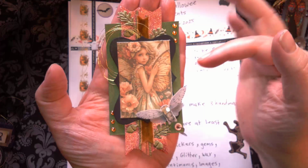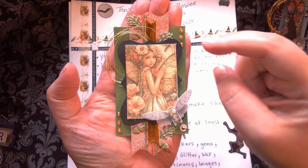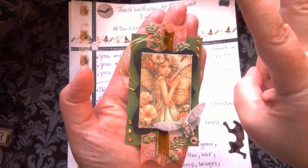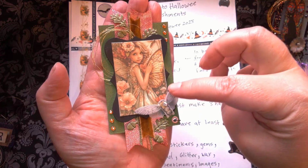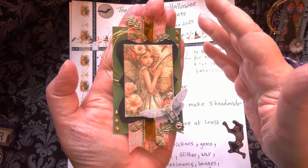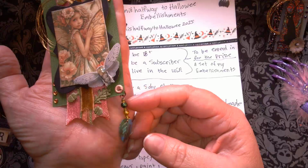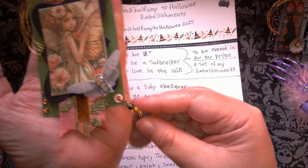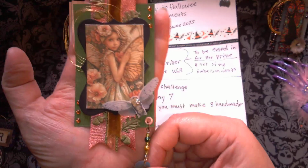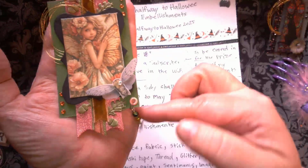Alright, so let's start on the base. So my base is paper, so that's 1. Here's gems, 2. Here's several layers of ribbon back here, so that's 3. Here's a sticker, that's 4. Here's my main image, that's 5. Here's some thread, that's 6. And beads, 7. And this is sequin, 8. Okay? So let's go back over that. 1, 2, 3, 4, 5, 6, 7, 8.